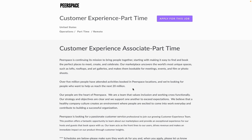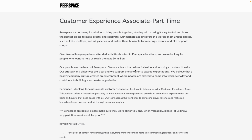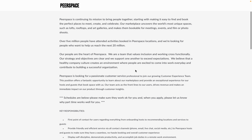And we are on to Peerspace, and this is for their customer experience role. This is part-time. They say Peerspace is continuing its mission to bring people together, starting with making it easy to find and book the perfect places to meet, create, and collaborate. Our marketplace uncovers the world's most unique spaces such as lofts, rooftops, and art galleries, and makes them bookable for meetings, events, and film or photo shoots. With over 5 million people who have attended activities booked in Peerspace locations, we are looking for people who want to help us reach our next 20 million.